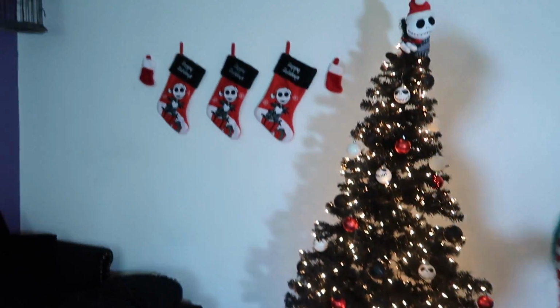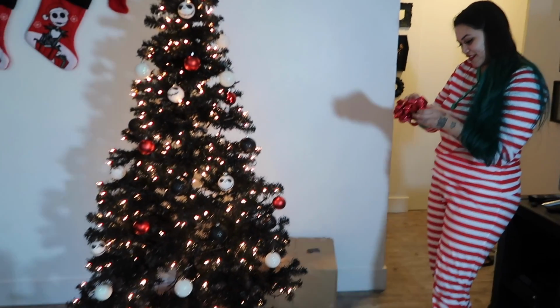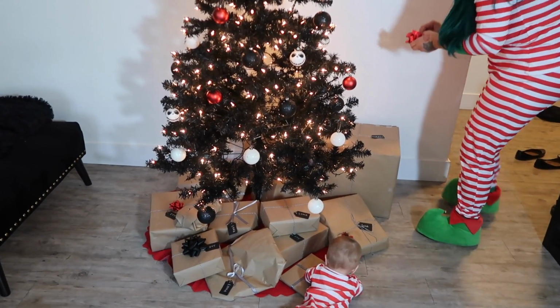What a setup! Well, I just found these red bows, so I'm gonna add them to tie it all together. I have a few more that just came in the mail for you, TT, that I have to wrap.